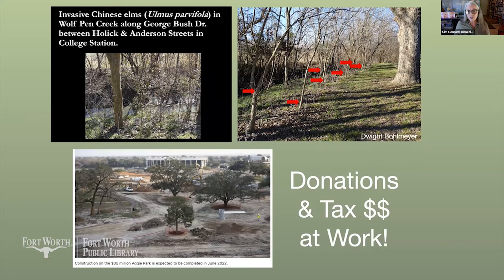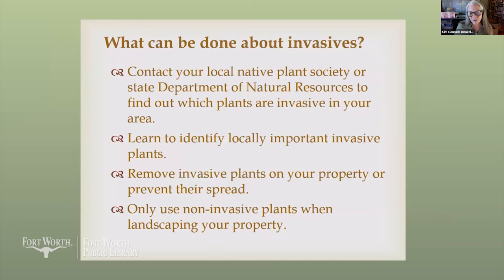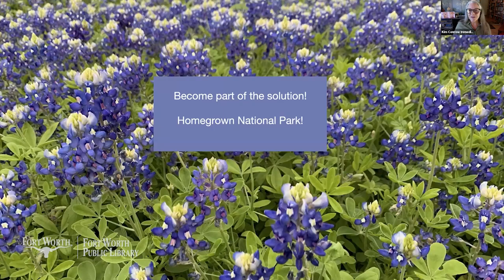So what can you do? Right, Native Plant Society, natural resources around you, find out what's invasive in your area and don't plant them and dig them out of your yard or your acreage. Learn to identify them, remove them, and then let's just use non-invasive plants in our properties, which pretty much means native. And you want to become part of the solution. That's why y'all are here. We know we can learn vicariously. You're smart people. That's what smart people do.